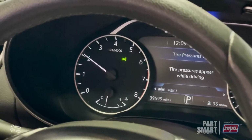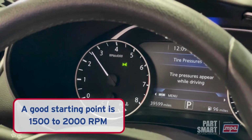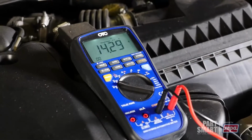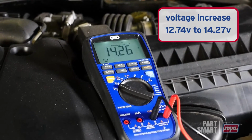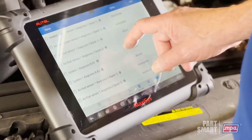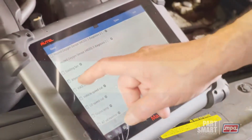Check the service information for the correct RPM for testing, but a good starting point is somewhere around 1500 to 2000 RPM. Now we can check the output from the alternator and see that the voltage has increased due to higher electrical demand. We can also use a scan tool to check for diagnostic trouble codes related to the charging system and also observe the data the computer is using to determine the alternator's output.